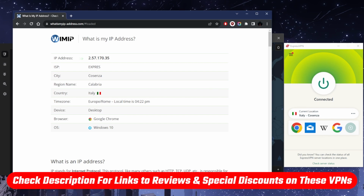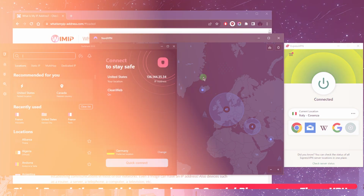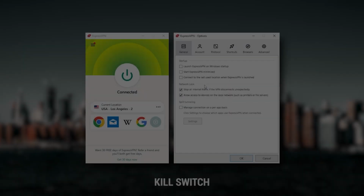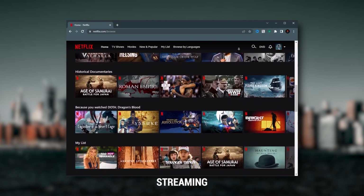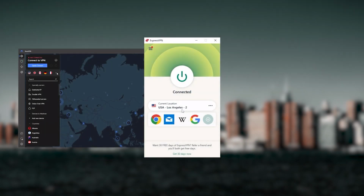So yeah, there are plenty of benefits to using a VPN, but if you're not really sure which one to choose, let's just talk a little bit about these VPNs to help you make a more informed decision. And so I've been regularly testing the best and most popular VPNs, and I've narrowed it down to Express, Nord, and Surfshark as the best three VPNs overall. Of course, they all vary in budgets and features, yet they all have a kill switch, they're excellent for torrenting, and they all consistently work with streaming services such as Netflix, Hulu, and Amazon Prime Video. And that's why these are my favorite three.